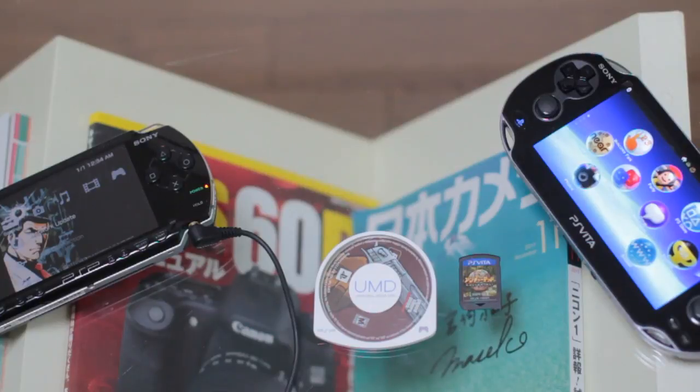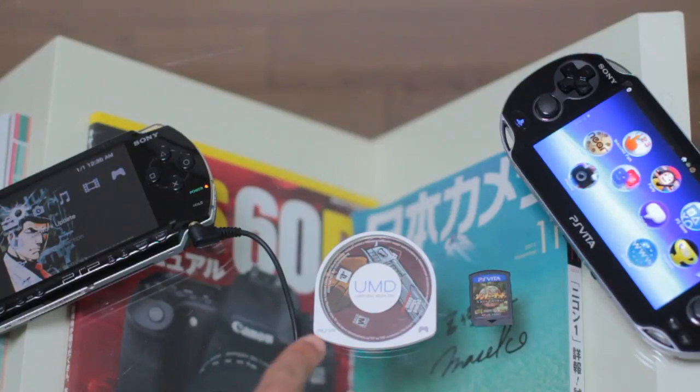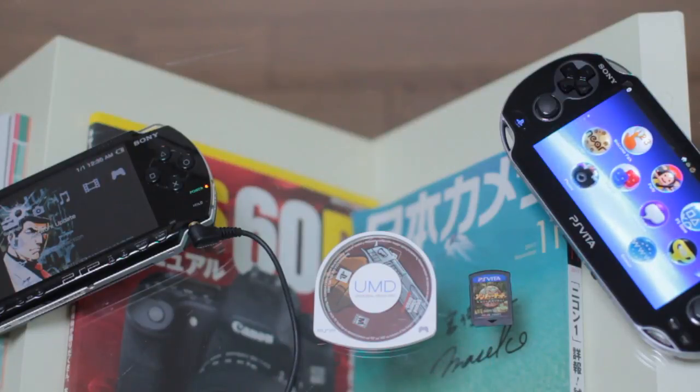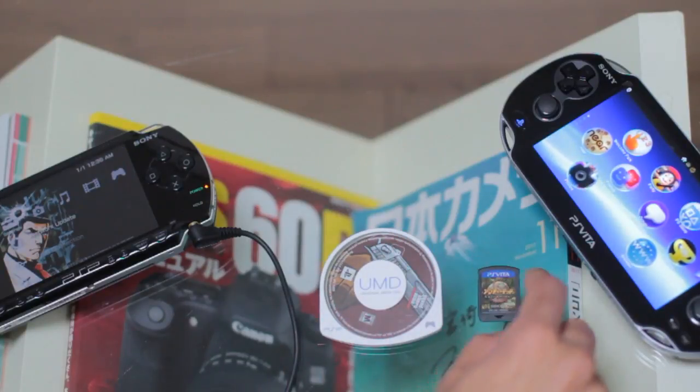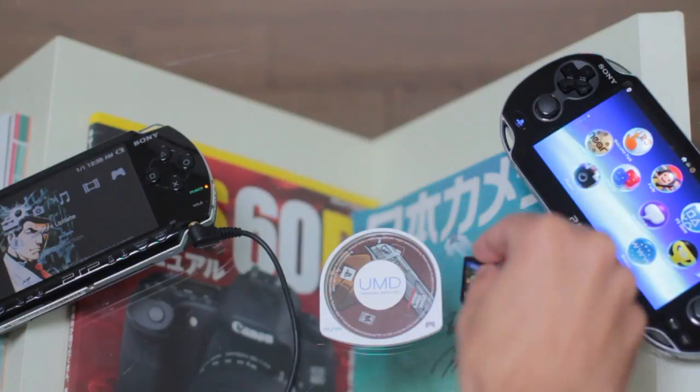Another good point about the PlayStation Vita, the games are a lot smaller, including the casing, so if you build up a big library of PlayStation Vita games, then you'll be able to hold a lot more games inside of your place while taking up less space. The game itself is a lot smaller than the old UMD proprietary disc, which means that it's going to be lighter when you stick this inside your system and not make it as heavy. Another good point about this is that it's on a small memory card now, which means there is no spinning disc.